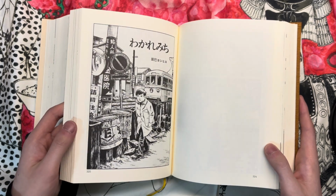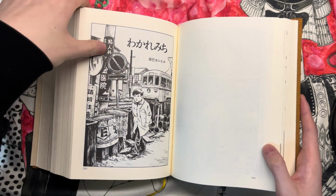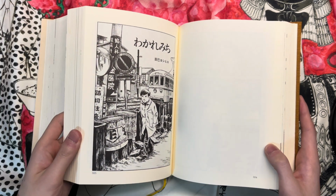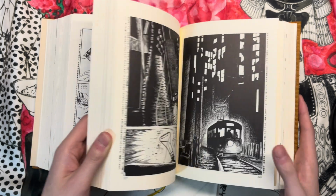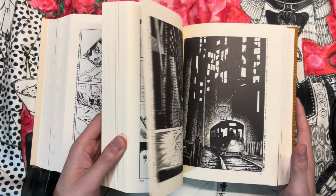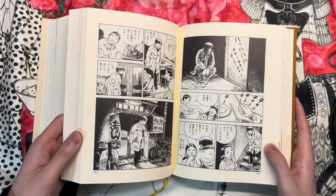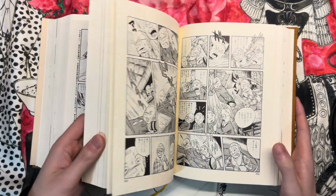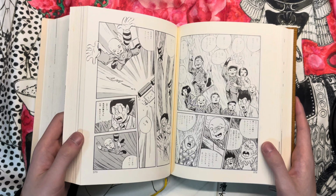This is Yoshihiro Tatsumi. He did The Drifting Knife and was one of the people in the circle that penned Gekiga and created that movement in the Kashihon era in Osaka. So we've got a story by him. What else do we have? There's just so many stories in here. It's crazy that they actually did this.